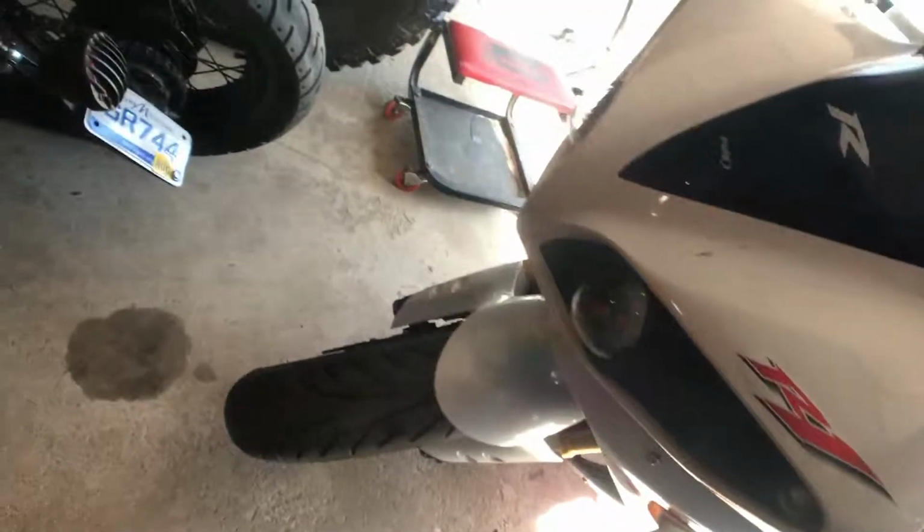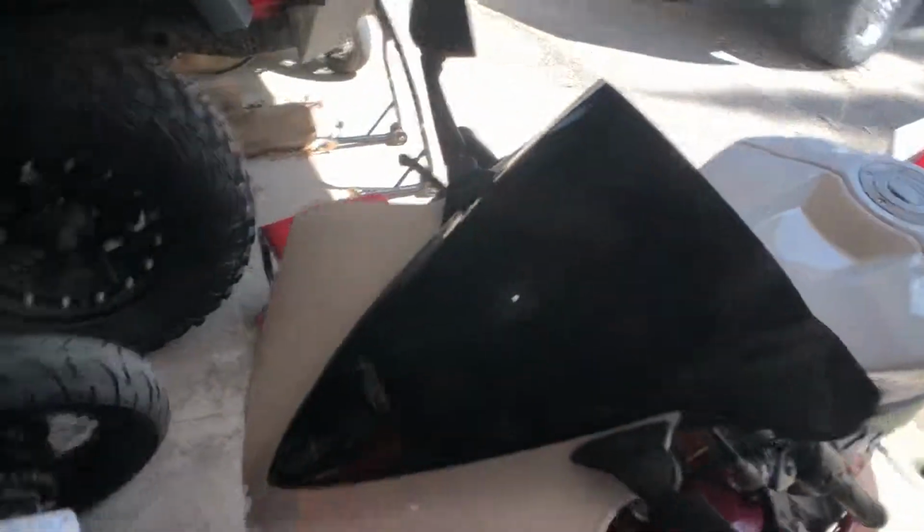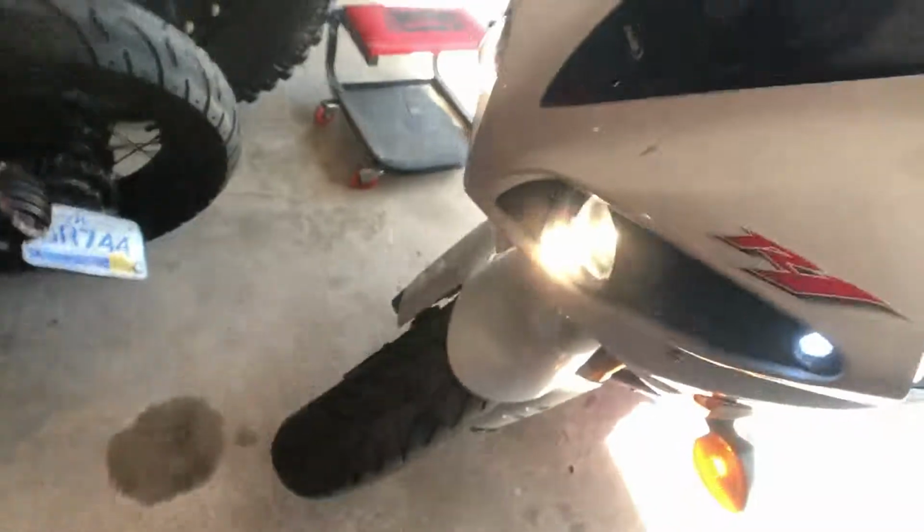Which is sweet. Now I'm gonna go ahead, tear all the HID stuff out of there, and then button everything back up, put it all back together, and be good to go. Headlights all work. Again, side markers turn on when I flip the key on. Boom. Come on with the engine running, and the high beams work.